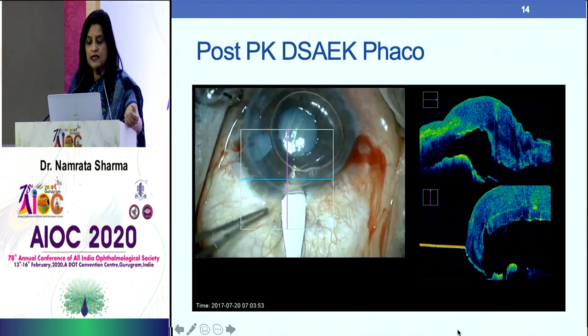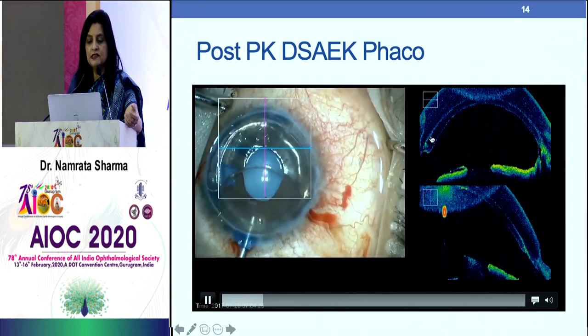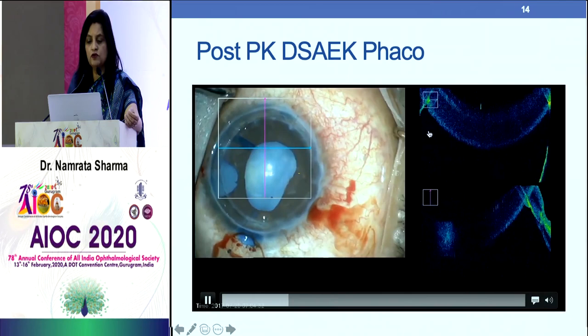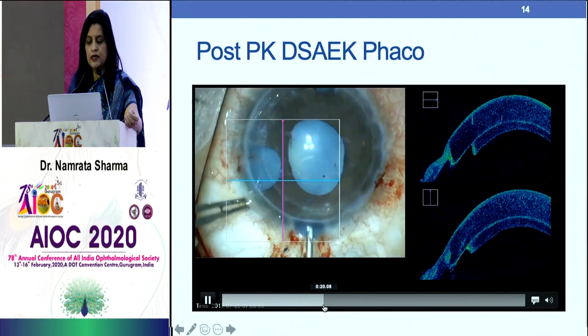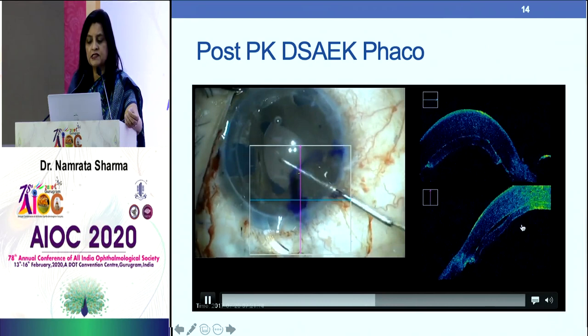Now, this was a case in which it's a post-PK DSEK cataract. So you can see that the DSEK graft is sitting there. And the wound configuration of the penetrating keratoplasty can also be seen. And subsequently, the graft does move. You can see that this is a PK wound here, and the DSEK wound, which is at the back. And as you do the maneuvers of the cataract surgery, the graft moves a little bit because there's a gap present between the DSEK graft and the overlying stroma.